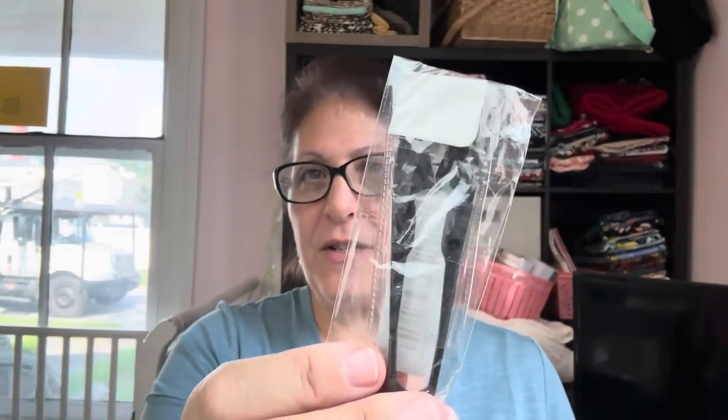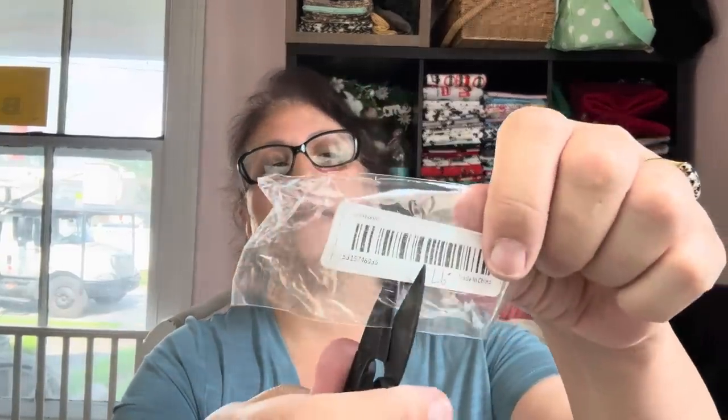You don't have to be a crafter to have a nice little pair of scissors just to have around to snip. And that's what these really are. They're like snippers. They were 97 cents. And I am pretty sure at one point they went down to like 50 cents. I like that it's in a little bag. I've purchased these before, but let's see how well they snip. Oh, that's actually really good. So I very much like those.